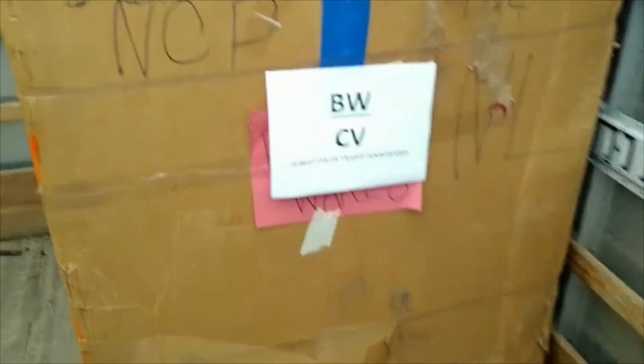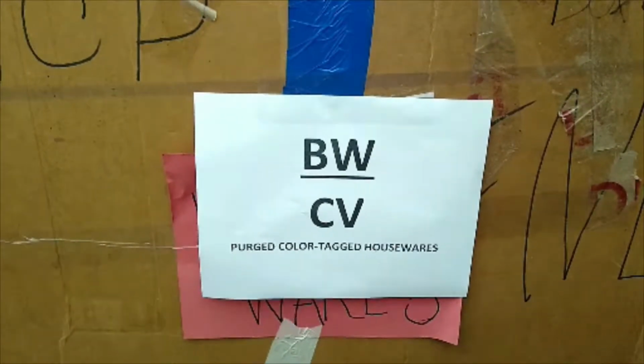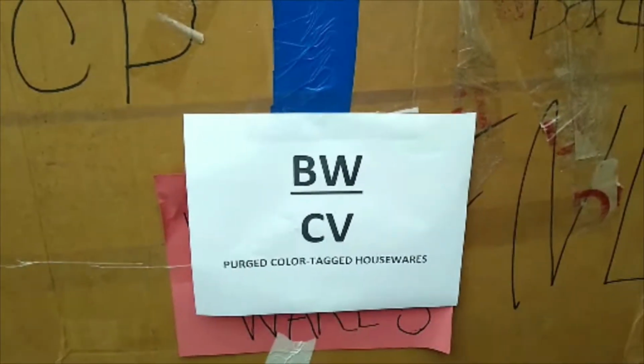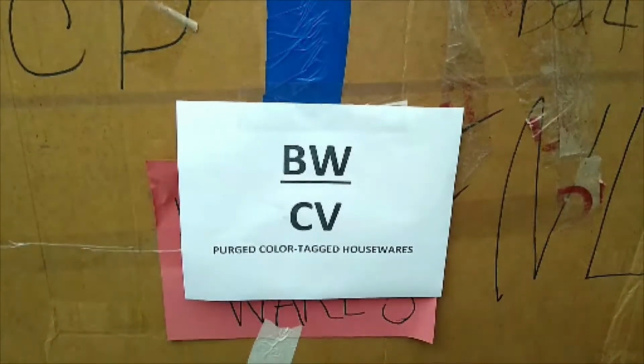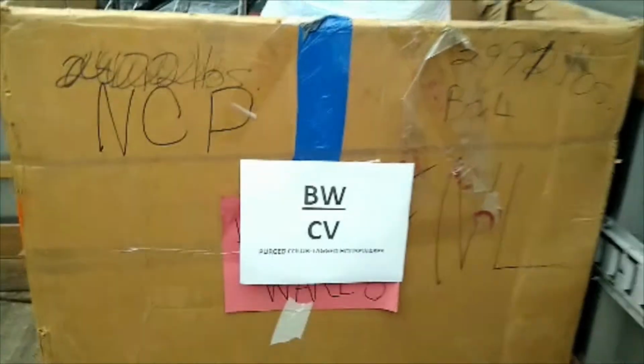So gang, the last thing we want to show you is this purge color tag housewares from Baldwin going directly to Cool Valley. It's already been on the floor and the customer did not buy any of it, so now it's going to go to Cool Valley and we're going to sell it for 49 cents a pound.